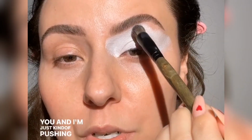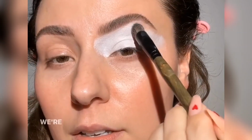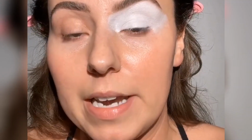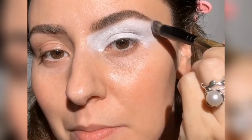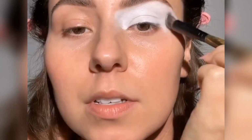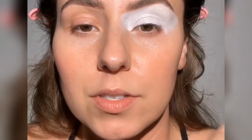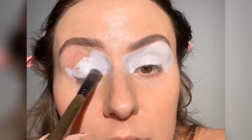And I'm just kind of pushing this into my brows. Notice that I'm not really carving it. I'm not into carved brows currently right now. Doesn't mean I don't love them. We could go back tomorrow, who knows? Just having fun right now. Okay, nice and smooth.